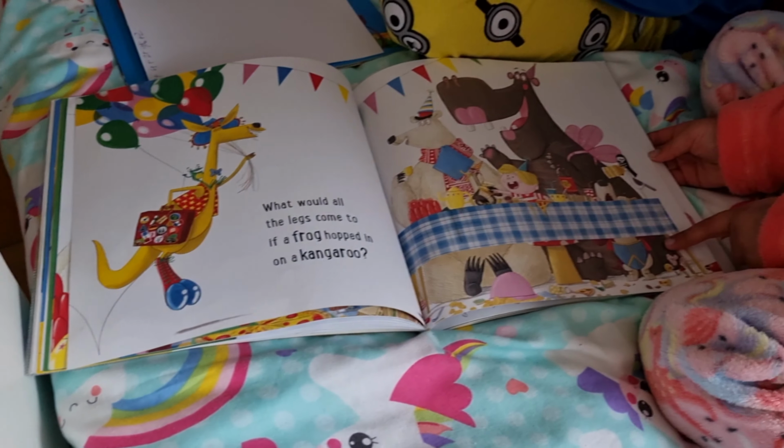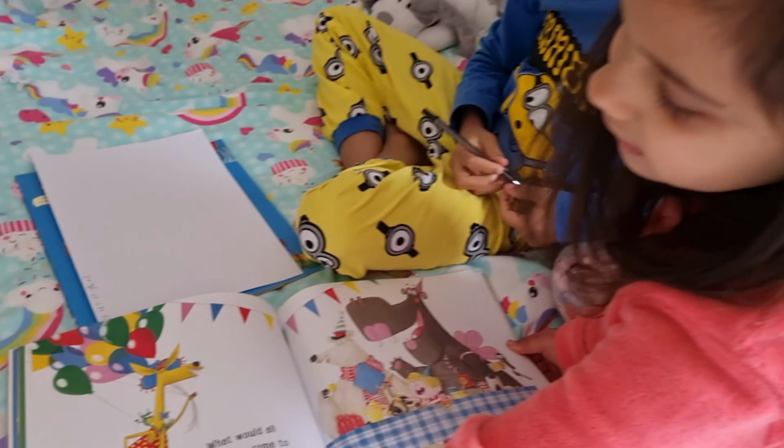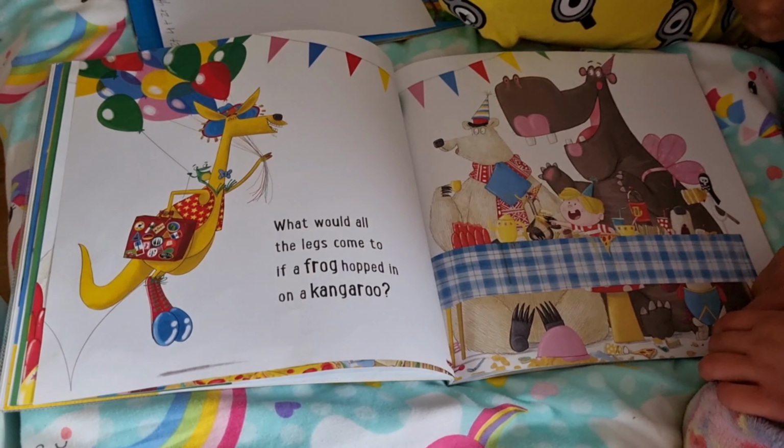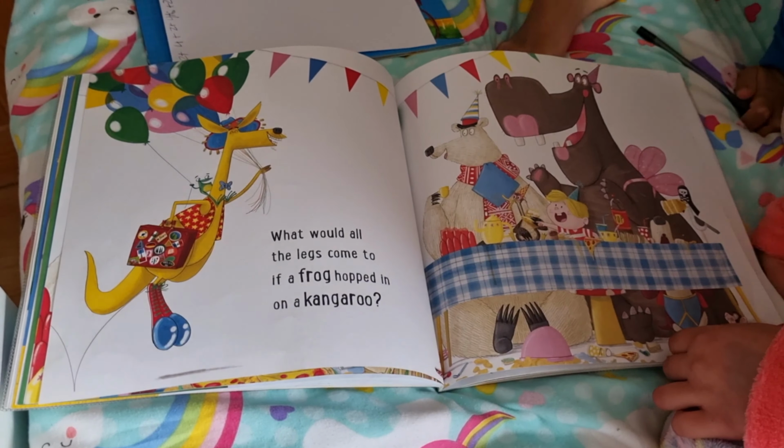Too bad that isn't the number in the corner. There are no page numbers. That's okay. It's fine. We can just count them all.